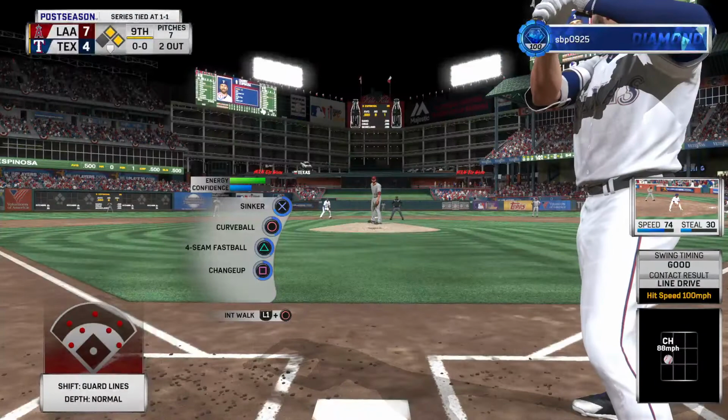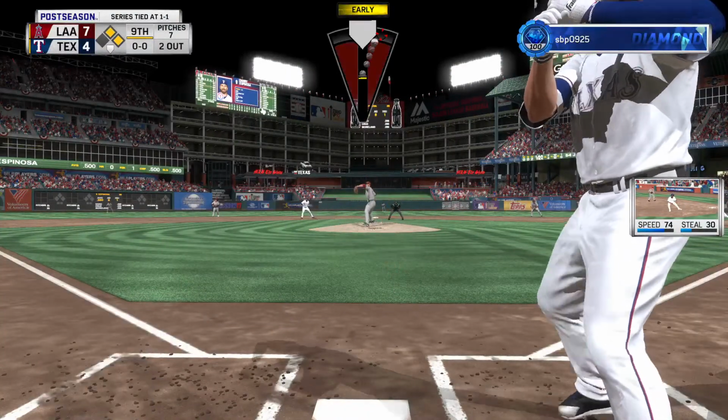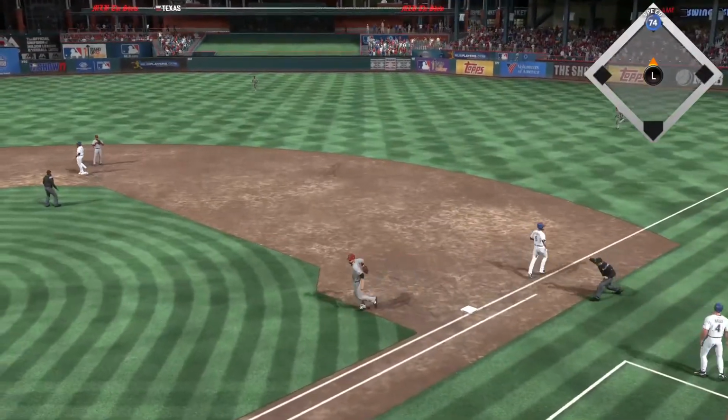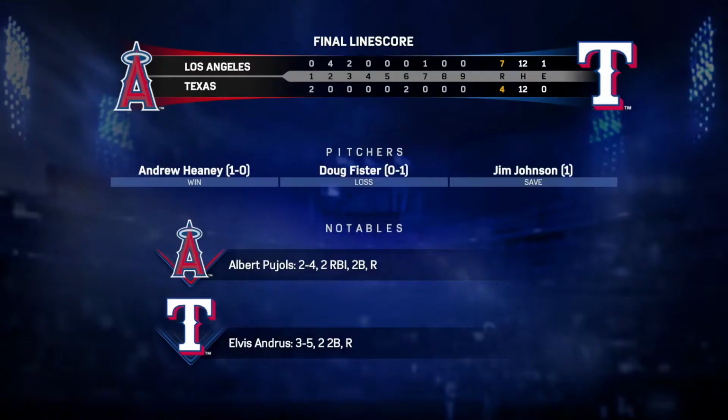Ready now, Danny Espinosa. He comes into this appearance in the midst of a 1-for-4 day. Now a swing and a softly hit ground ball. On to first, and that's your ball game. Well, heroes are made in the postseason, and he was at least the hero in this one. He's our top player of the game.